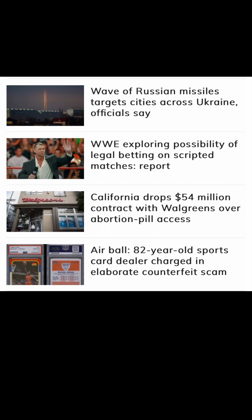Interesting here, WWE is exploring possibility of legal betting on scripted matches. And you might think, how can you do that? The matches are known, so how could you get legitimate betting on something that is known? Well, it's kind of like the Academy Awards, right? So if they can prove that even though the outcome is known, it's only given to key personnel and it's kept under lock and key and stuff like that, then they can utilize it for betting.